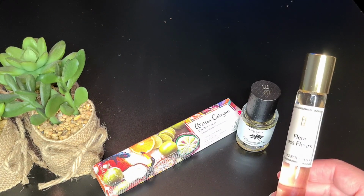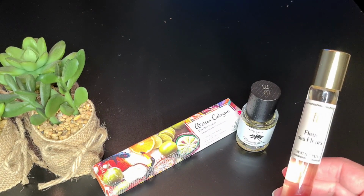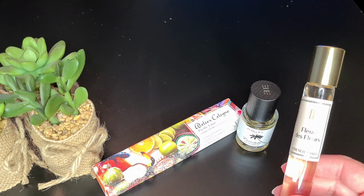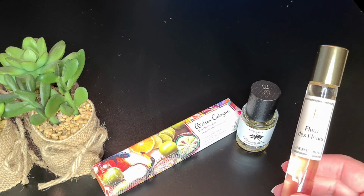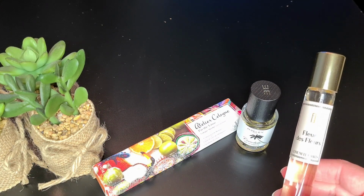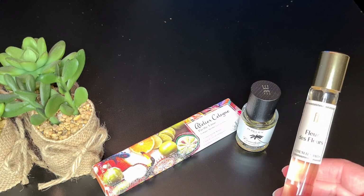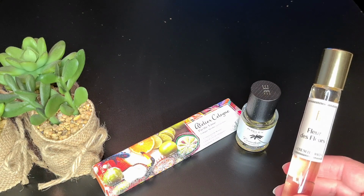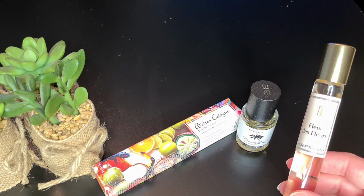So this one is supposed to be based on Ylang Ylang. I think Fleur De Fleure, or Flower of Flowers, is the translation of Ylang Ylang, and this is why they named this fragrance like that. But to me it doesn't smell like only Ylang Ylang. It's more like a bunch of white and yellow flowers. So I believe it has tuberose and jasmine too.